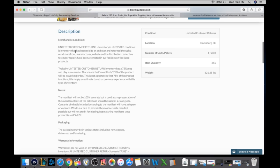Look at their merchandise condition. Inventory in untested conditions is inventory that's been sold to the end user and returned through a retail storefront. No testing or repairs has been attempted. Typically, untested customer return inventory has a 75% plug-and-play success rate. That means that most likely 75% of the product will be in working order. This is not to guarantee 75%, but a good estimate. They're telling you right off the top that 25% of this merchandise is not going to be working.